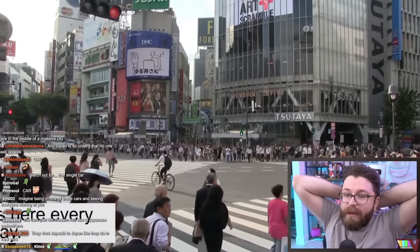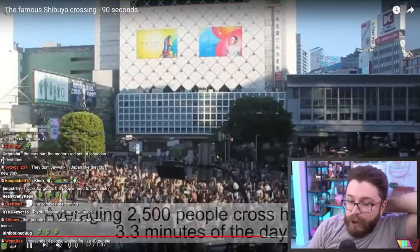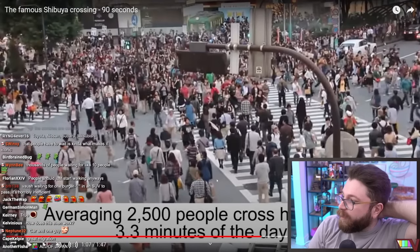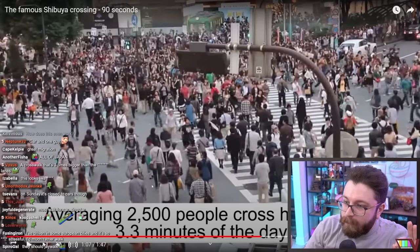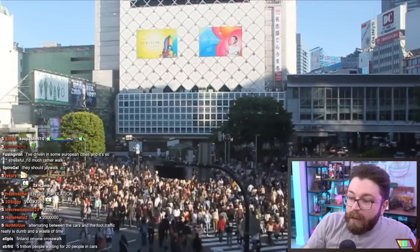It's so many people, and it's like this all the time, averaging 2,500 people crossing here every 3.3 minutes of the day. 2,500!